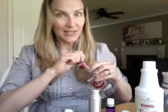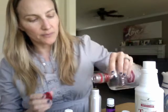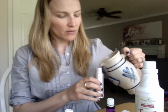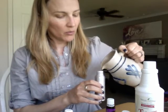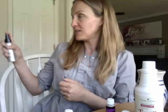Then I add a little bit of alcohol to help the oils disperse, and then I'll top it up with water, which I have right here. Just use tap water. Whoop. And done. And it smells really good, actually. You could totally use it for a room spray because it smells amazing.